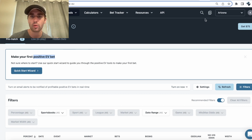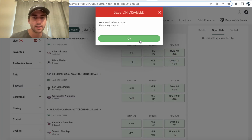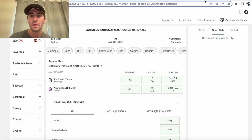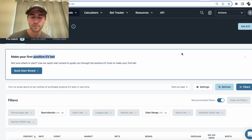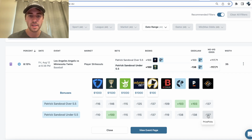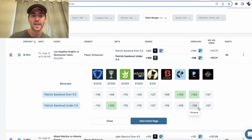This is just a betting tool that is constantly scanning the sportsbooks, all of the lines, all of the prop bets available to find pricing discrepancies, right? And because sportsbooks have different odds from book to book, you're able to find some pretty great betting opportunities. So for example, the first bet we can see available is in the Angels-Twins game with an 8% profit margin.